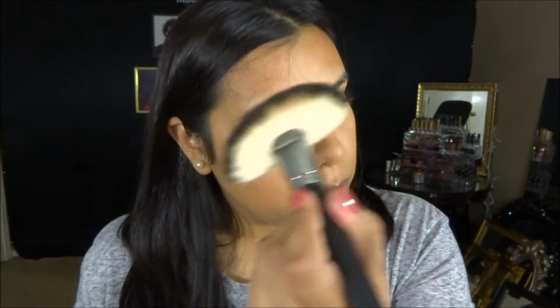So now I'm going to be using Milani's Baked Bronzer, and this one is in the color Sienna. You can use whatever bronzer that you like. I just like this one because it has a lot of warmth to it. So I'm just going to be applying this to my cheeks here and to my temples to give my face some shape and also just to bring some life back to it.